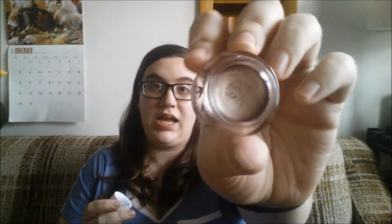The next beauty thing that I have been loving this month is this e.l.f. Smudge Pot in the shade Cruisin' Chic. And it is a really pretty bronzy copper, more of a bronzy shimmer color. It looks really pretty on.